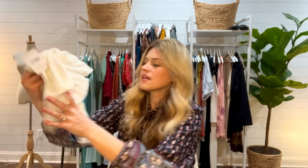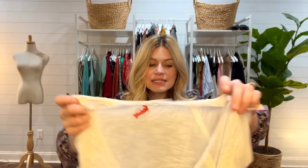Comps actually were really good on this particular dress by Loft Beach. So I think they were around 35 to 40. Stock photo was gorgeous. So I did grab that. This was a great find.